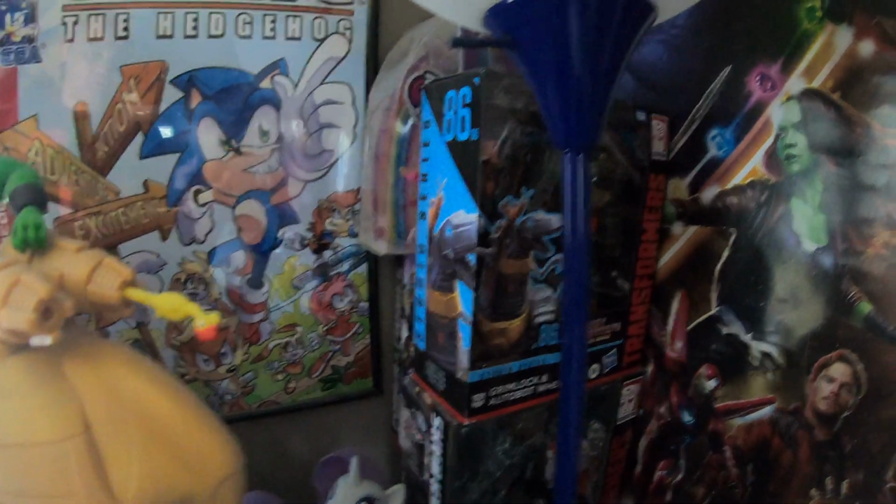Then I have the Grimlock Studio 86 figure, and then under the bed I have the other studio figures as well. Like I got Hot Rod right there, and I think this is Jazz, Cup, and Blur. So I got them, which is pretty cool.